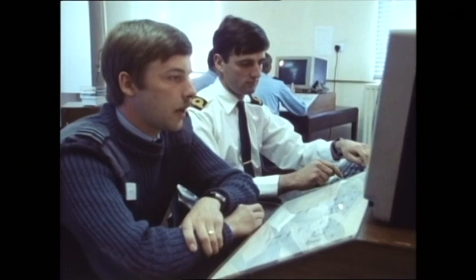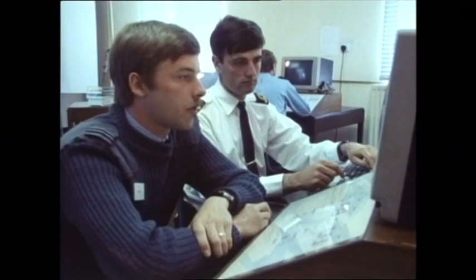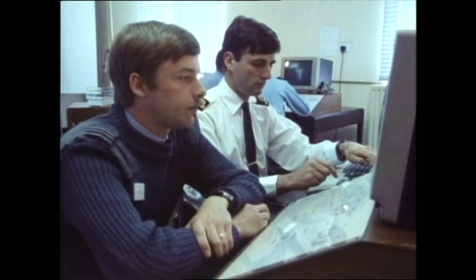Turn left, heading 280. Since the introduction of the micros, there's been a marked improvement in the pass rate at Shawbury, and at least now students can make their mistakes in private.